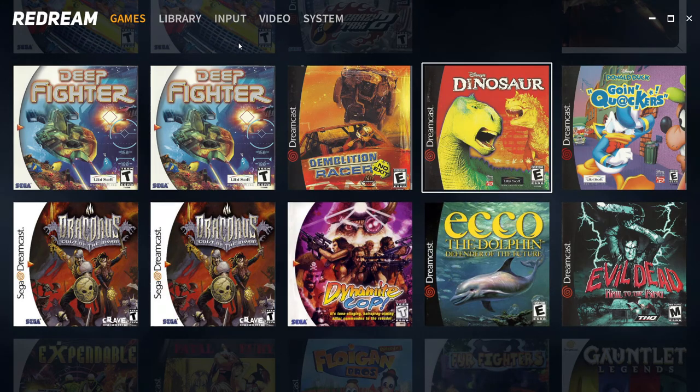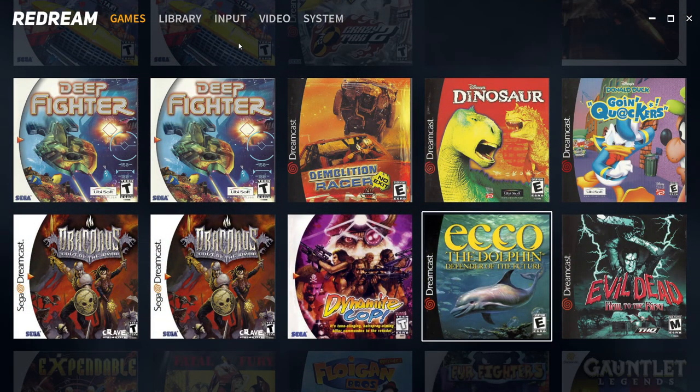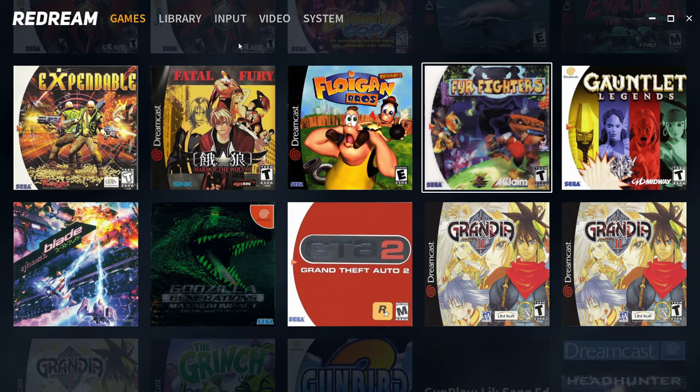Officially, this emulator supports, I think, 88% of the library, which out of 650 odd games is still 500 and something, which is pretty damn good. The only game that is frustrating that I can't get it to work on so far is Fur Fighters, but who knows? This emulator is still in active development. Hopefully it will either work or I can actually do some research, because admittedly, I haven't done any research on it yet.